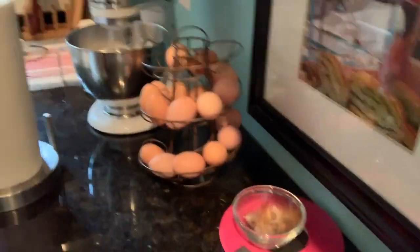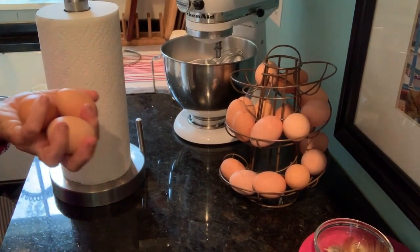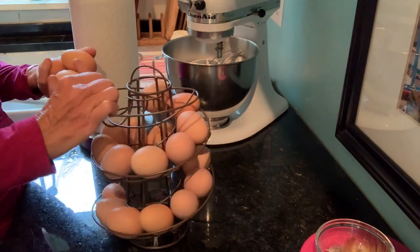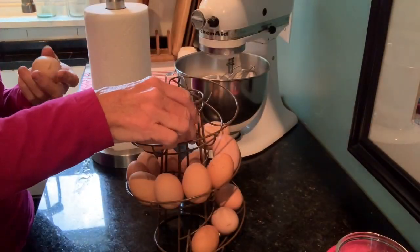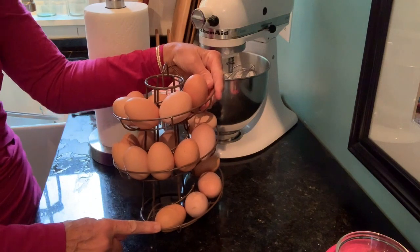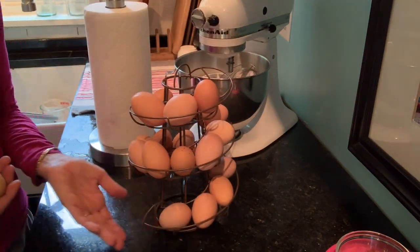So I've kind of mentioned this before in another video. I have this egg holder, which allows me to know which eggs are fresher and which eggs aren't. Put the newer eggs on top, and the older eggs are down here at the bottom. So when you want an egg, you just choose one from the bottom, and the rest slide down. Nice.